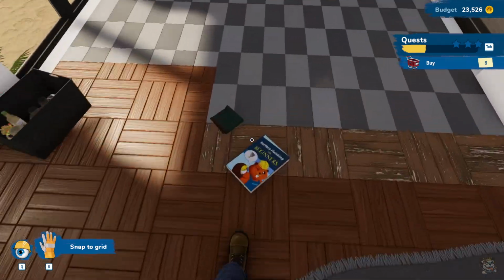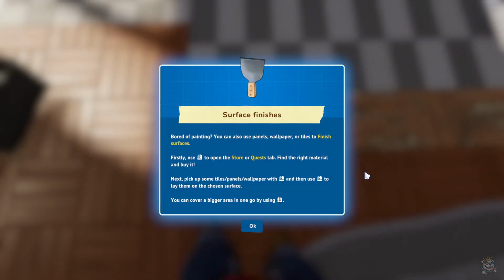Board of painting? Never. You can also use panels, wallpaper, or tiles to finish surfaces. Firstly, right-click to open the store with quest tab. Find the right material and buy it. Next, pick some tiles, panels, wallpaper with the right or the left, and then use left to lay them on the chosen surface. Okay.